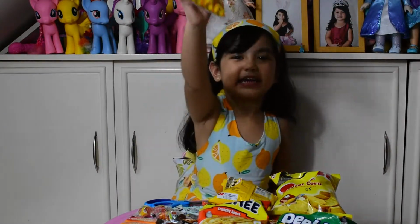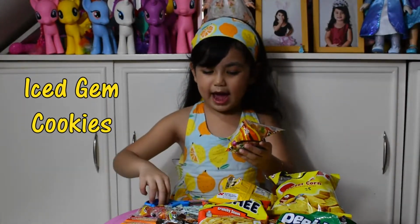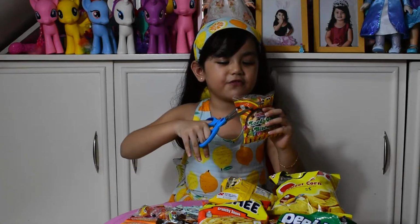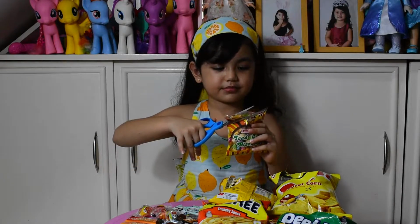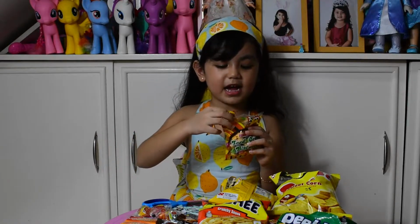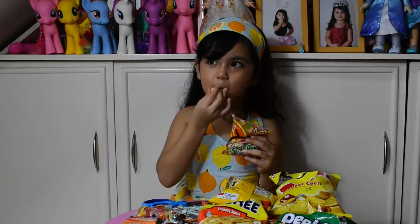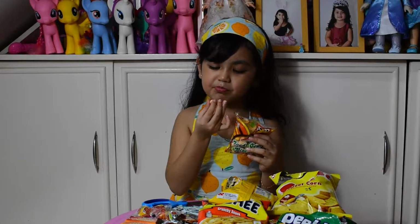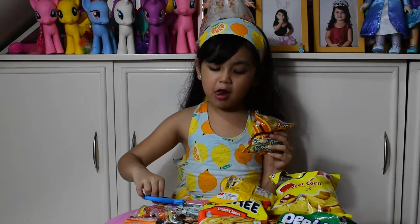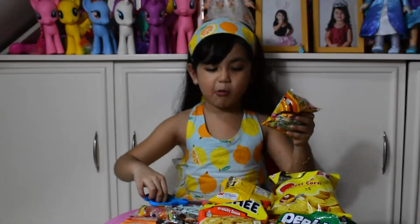My next snack is this. This is ice jam cookies. And this is a kind of cookie that has hard frosting. And I'll be tasting it now. And this might be healthy for me because it's cookies.